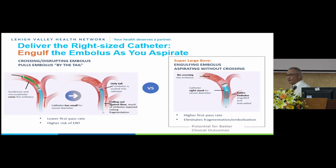So this slide depicts the differences in both the technique and the philosophy between a traditional ADAPT technique and what we're talking about now, which is super large bore ingestion of clot, or what some people call SLIC. So what we were doing before with ADAPT is crossing the lesion, placing a catheter that wasn't right-sized for the vessel. There's space, there's antegrade flow. We're just grabbing the tail of the clot, and then we're pulling this thing down while there's flow. And so you had a lot of free clot that is being affected by these forces of flow, and it left a lot of the thrombus exposed to risk of fragmentation and emboli, and likely with a lower first pass effect.